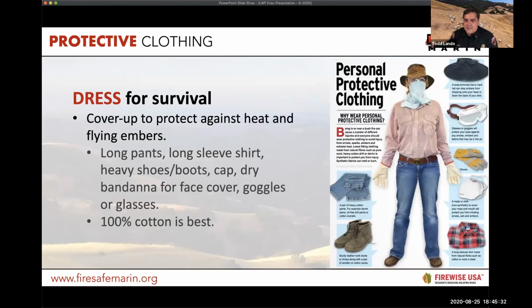Heavy leather gardening gloves is all you need. You don't need any special firefighting gloves, just a heavy pair of leather gloves, and keep them on while you're evacuating. It looks goofy, but it can save your life.